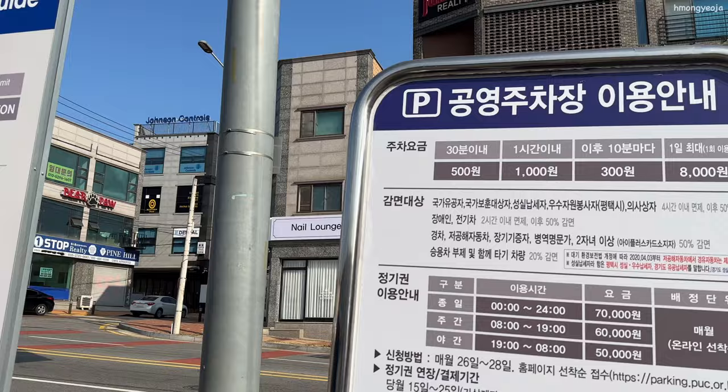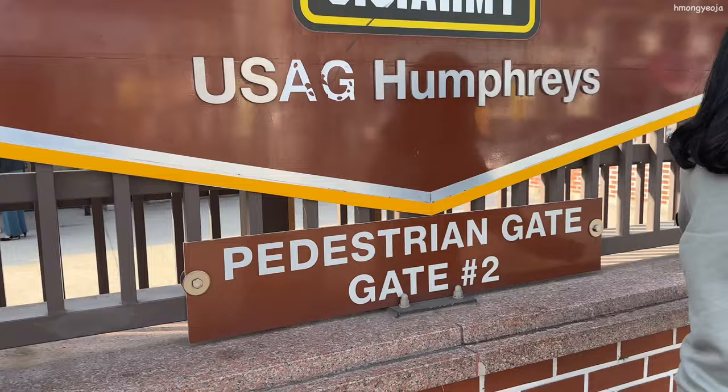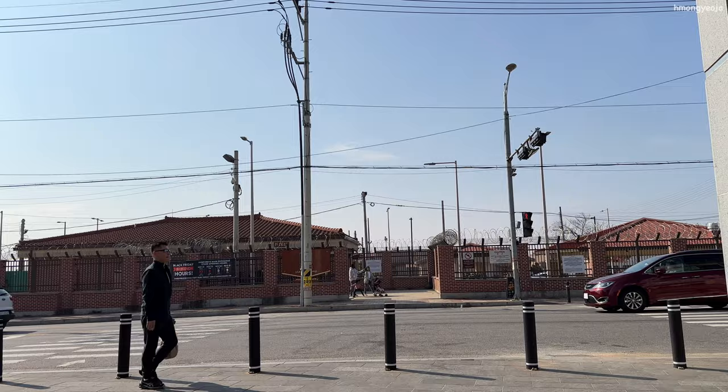Here is the walking entrance, the gate to Camp Humphreys. Pedestrian gate number 2 is here. Anjeong Rodeo Street. This is where we're going. Okay, so that is the gate, and then just right across you'll hit the main road.